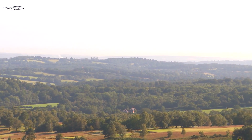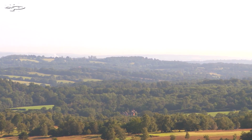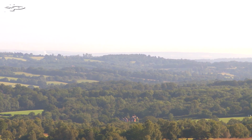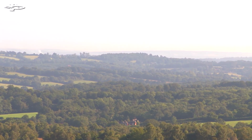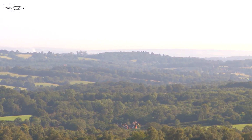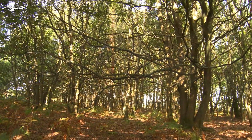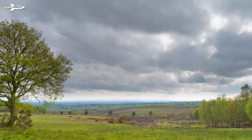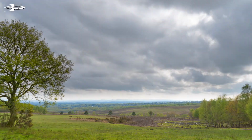Ashdown Forest, a former royal hunting park, is a huge area of heath and woodland lying on the sandstone ridge of the High Weald, halfway between London and the south coast. The High Weald is one of the most wooded areas in the UK, but over the centuries the commoners have maintained areas of heathland on Ashdown Forest through a combination of firewood collection, grazing, bracken cutting and burning.